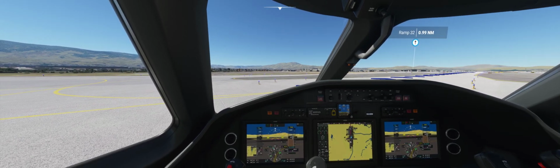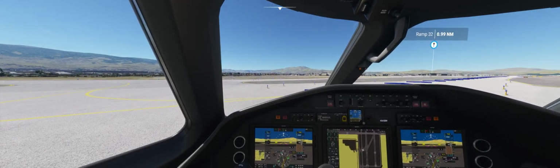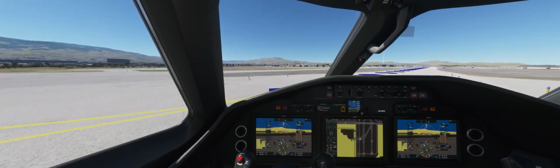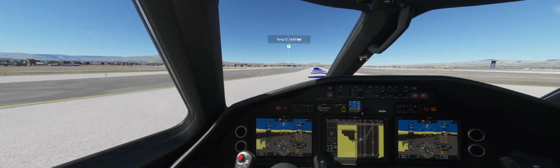And welcome back. We have completed our around the world trip. And while it was crash-to-desktop free, it did have a little issue in terms of the FPL not showing up. But anyway, we fixed it. We got here to Reno, and we are now officially veterans of a global circumnavigation. And it was fantastic.